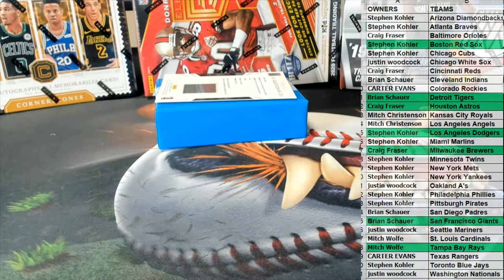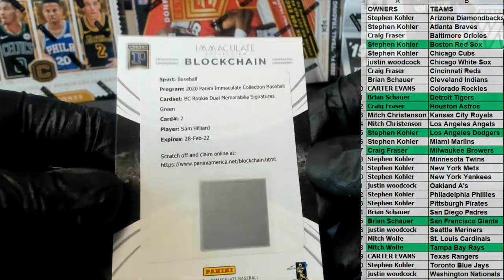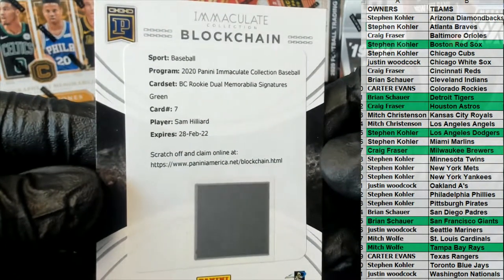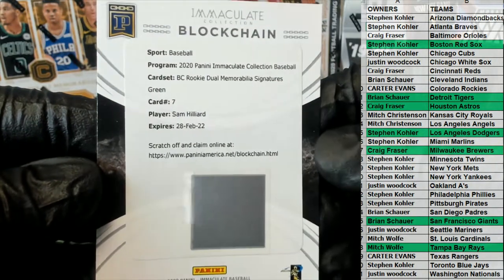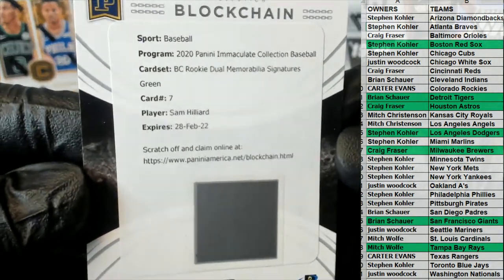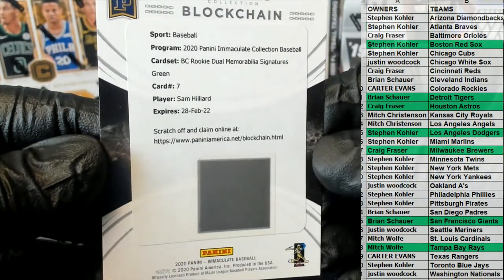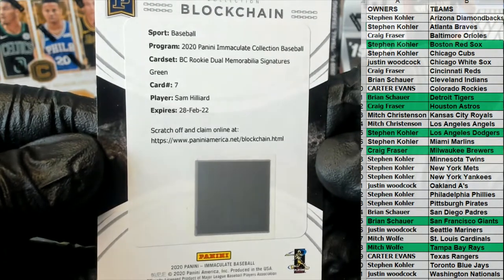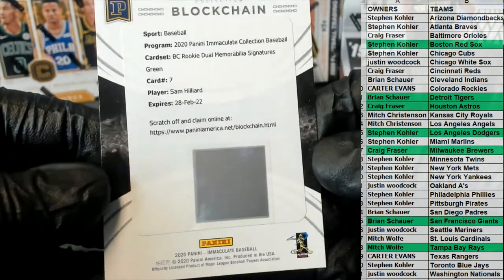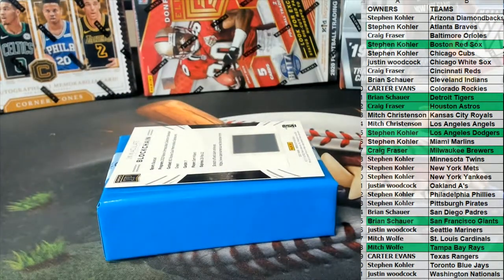We've got a blockchain. And this is a blockchain dual memorabilia signatures card. Sam Hilliard. I forgot who he goes to. I have to look at this. I want to say Rockies, but I could be wrong. Blockchain rookie dual memorabilia signatures. Very nice. We may be interested in buying this, by the way, once I determine the winner. Whoever hit this, we may be interested in buying.